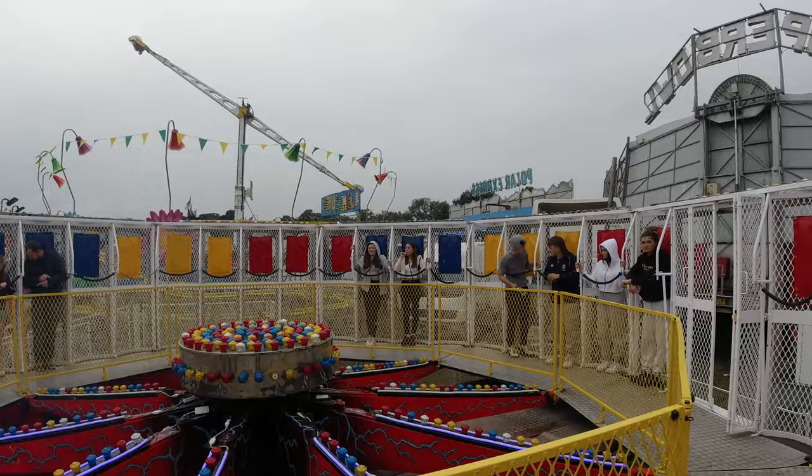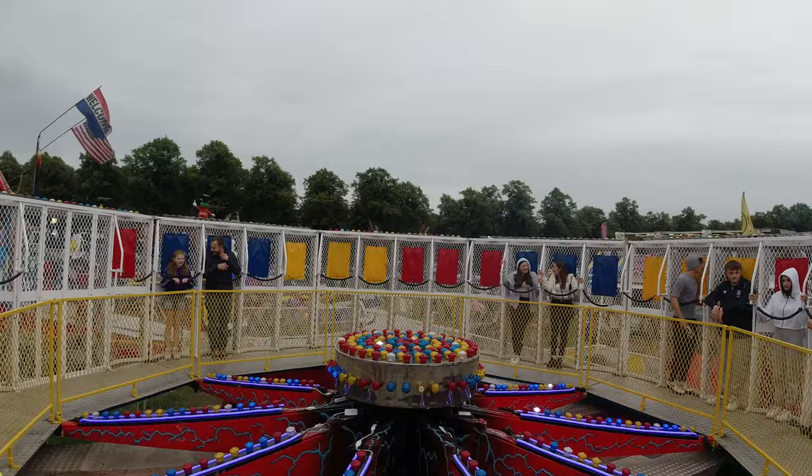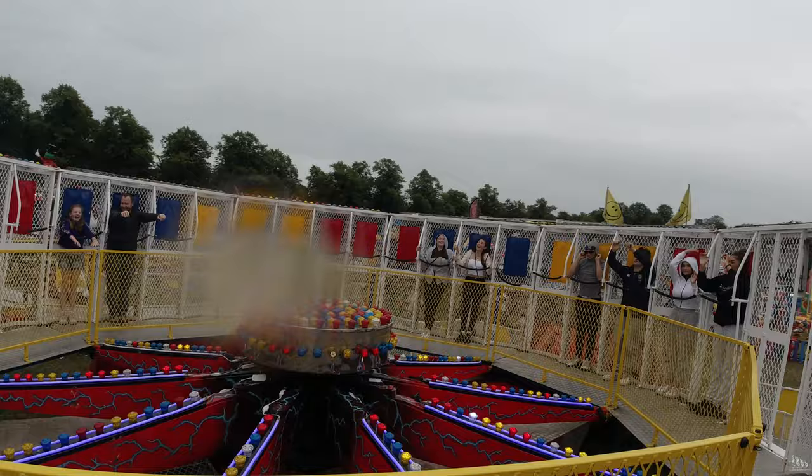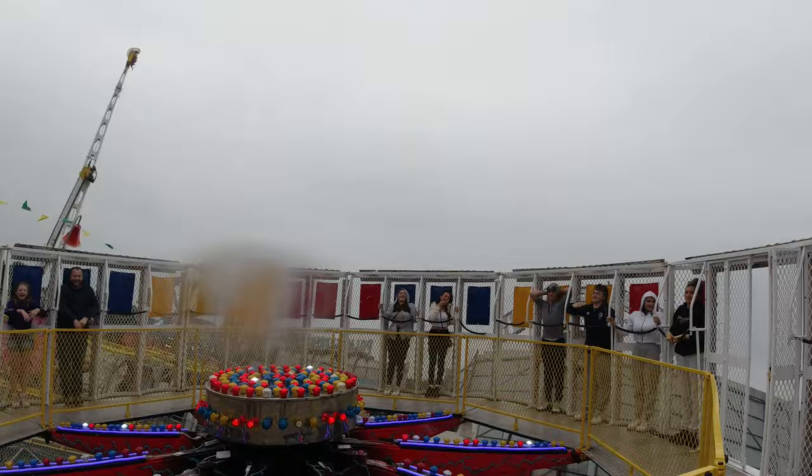Ladies and gentlemen, the show is about to begin. All aboard for Meteorite Cage. Going anti-clockwise. Bring it on. Woo! Craft takeoff. Four, three, two, one. Here we go. Take off. Here we go.